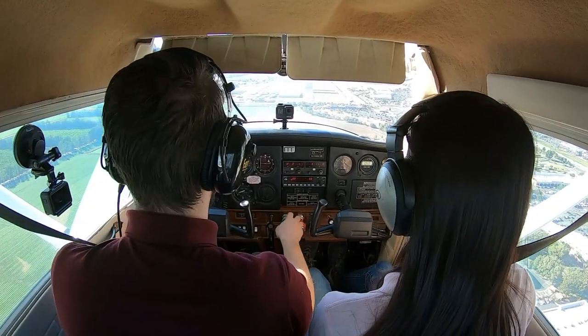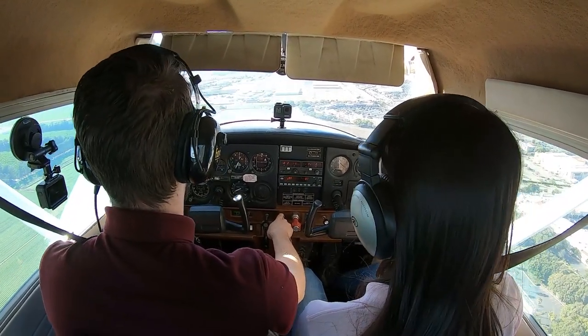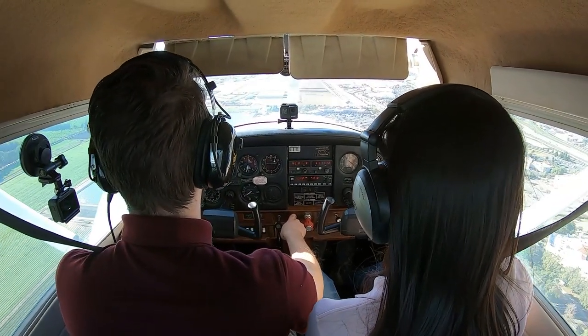Cherokee 8001 Whiskey, can retire traffic 1 mile final, runway 26 cleared for takeoff, right turn out approved. 826 cleared for takeoff, right off approved, General Whiskey.